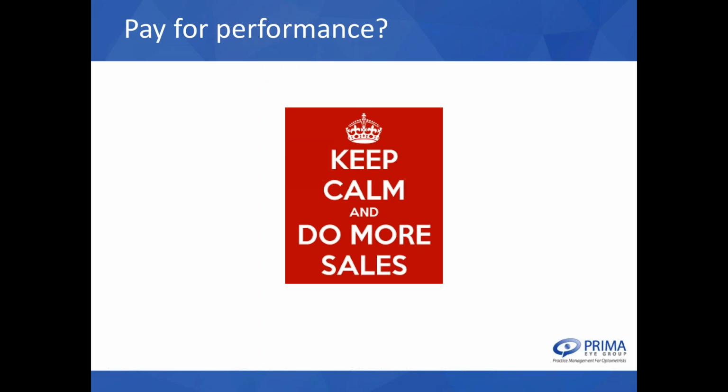But the flip side of that is, and we talked about it already, if they end up being wildly productive in your practice, you may end up paying them more than you had to because you put them on this plan. So there are some risks there.